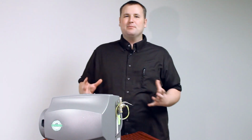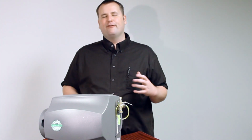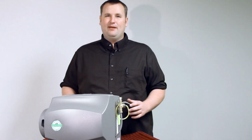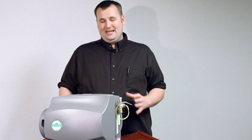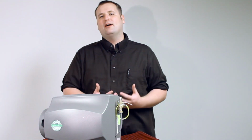Now, there are three main types of humidifiers that most people think about. Obviously, well, four if you count the room humidifiers. But generally they don't put enough humidity into the house to actually make a difference. It may help you when you're sick if you have one right next to your bed, but it doesn't increase the humidity levels throughout the home. So you have three main types of actual humidifiers that are going to connect and be a whole house humidifier.